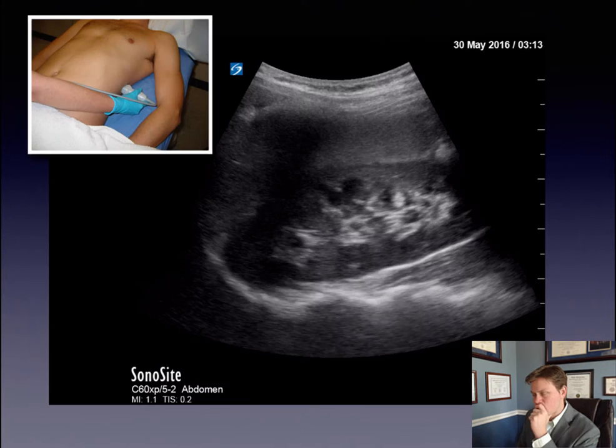One pitfall to mention briefly about the left upper quadrant is that you can sometimes be fooled into thinking that there is free fluid when looking at a fluid-filled and distended stomach fundus that can sometimes be seen adjacent to the spleen and the kidney. Now, this will typically differentiate itself from free fluid because there'll be bits and pieces of food particles or gas and air bubbles floating around, so with time and experience, it'll be easier to tell those apart.